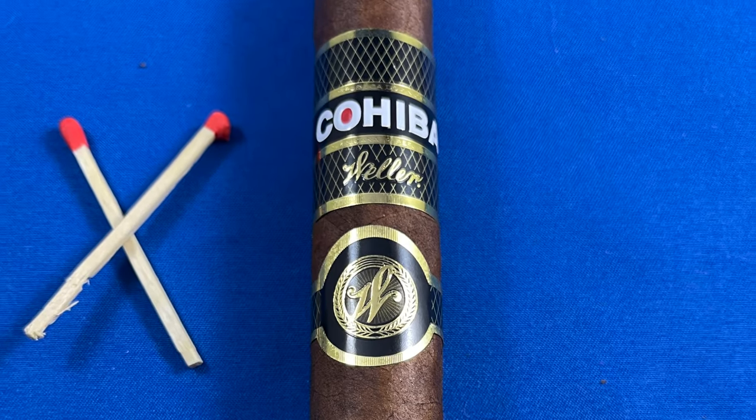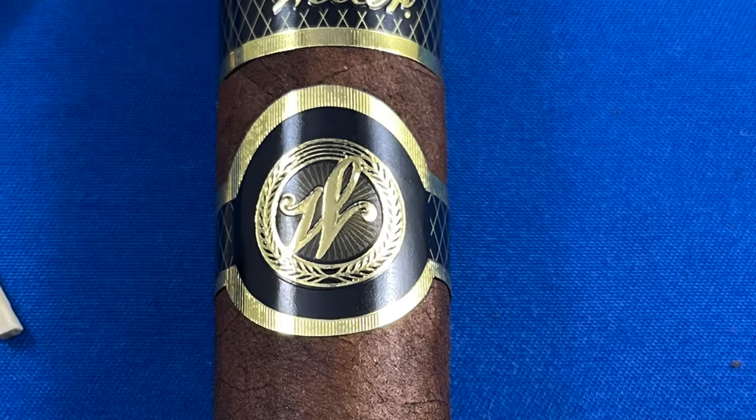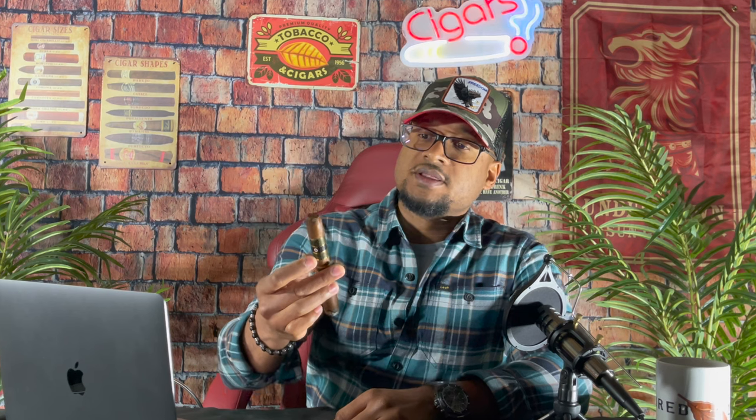And there looks like there's some, I don't know if it's holographic or something's going on inside the gold lace there. I don't know if it's stamped or something, but it's got some texture feel to it. But it's really, really, really cool looking. I think Cohiba did a very good job with this banding. Of course, when you see it with your eyeball, it's going to have that appeal to make you want to pick it up. And obviously, that's what they're doing to make you buy it.